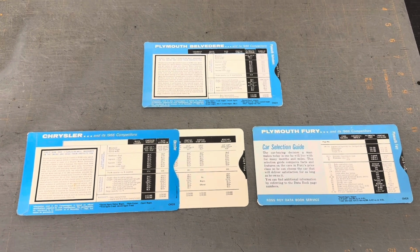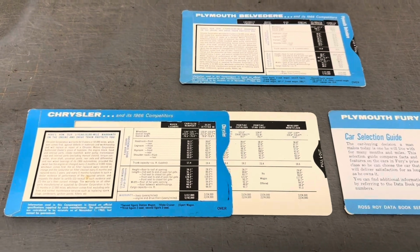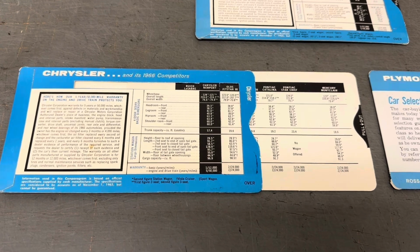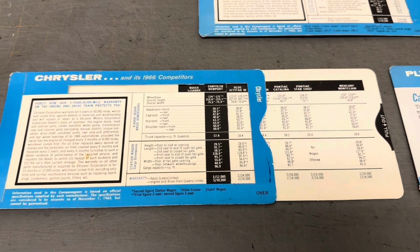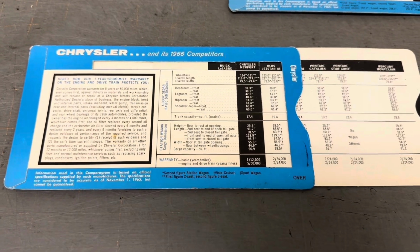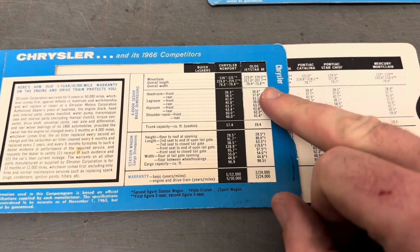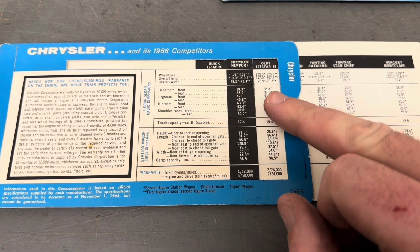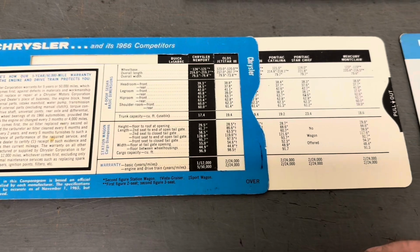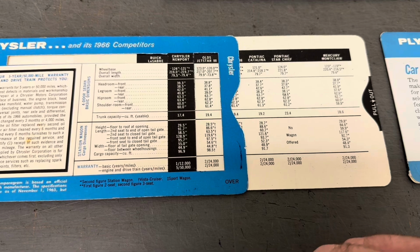All right, so this is what we're talking about. These are basically a salesman helper guide. If somebody goes in the dealership and says, I'm looking for a Chrysler Newport, but I kind of like the old Jetstar, these show how much better Mopar is. Chrysler had the 5/50 warranty, which most other companies did not at the time. It has wheelbase differences, overall length and width, headroom, and all these different things. It just shows you how much better Chrysler is. It's a comparison with all the direct competitors.